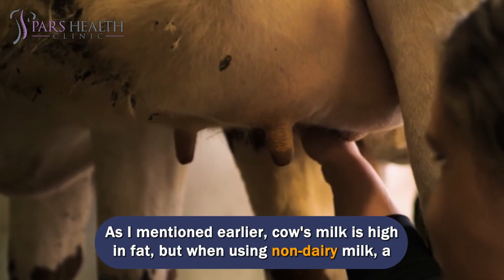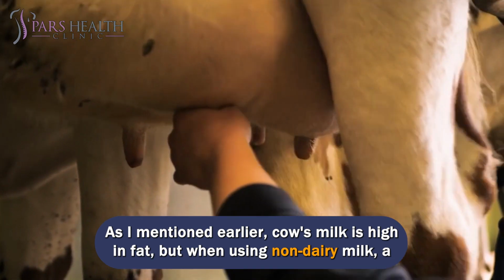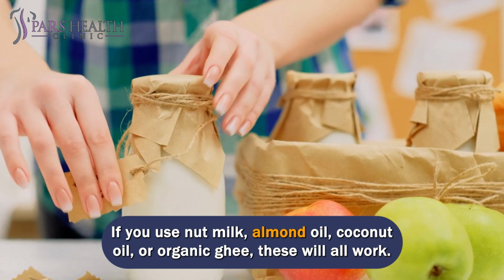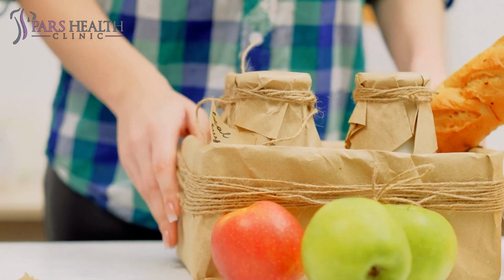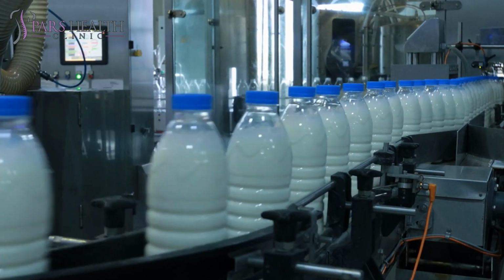Heart-healthy fats. As I mentioned earlier, cow's milk is high in fat, but when using non-dairy milk, a little more healthy fat will help it absorb better. If you use nut milk, almond oil, coconut oil, or organic ghee will all work. If you use full-fat coconut milk, there is no need to add extra fat.